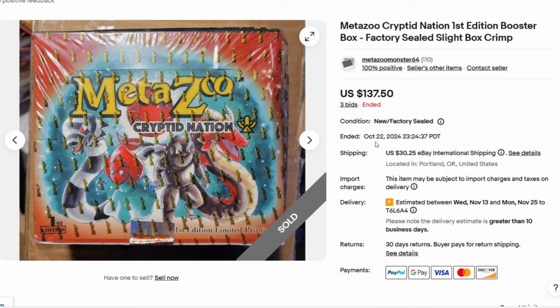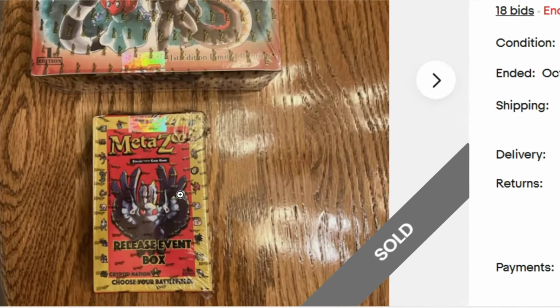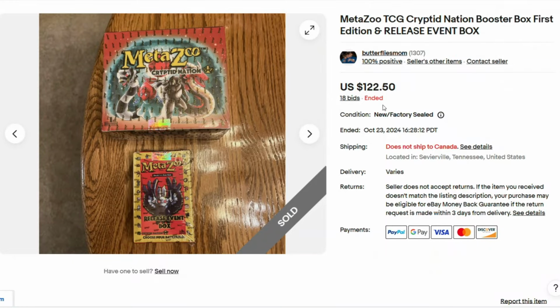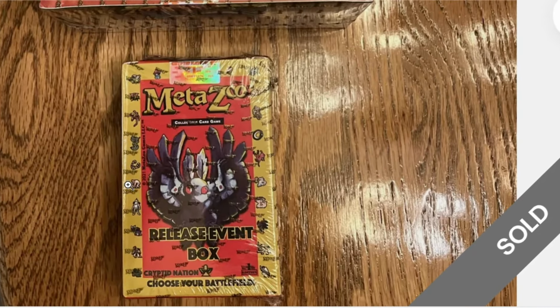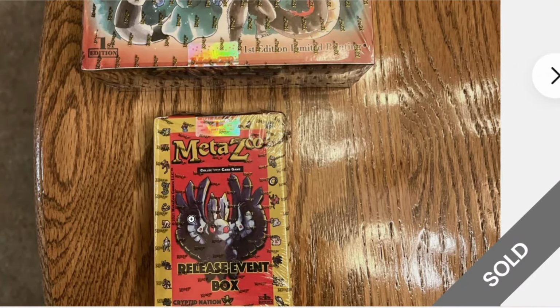So everyone wants to know how first edition Cryptonation booster boxes are doing. We had one on October 22nd sell for $137.50 in auction. As well, we had a first edition booster box plus a release event box in auction sell for $122.50. But then again, we all know what's in here. The same thing that's in Nightfall spellbooks. Reverse Hollow City. Well, in all fairness, you could get a pretty sweet promo in here though. The Gasanditha or the Machank Swamp Priestess.